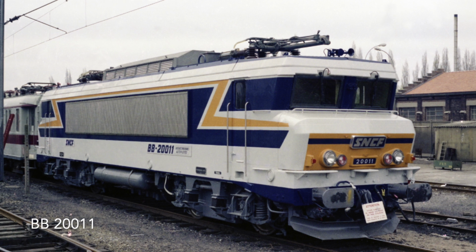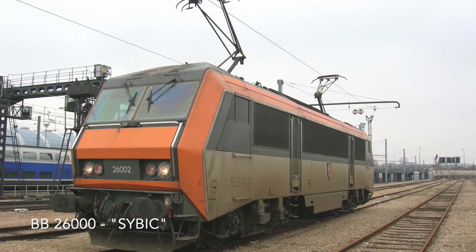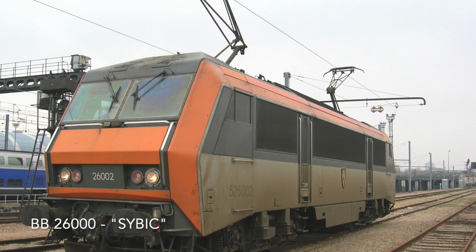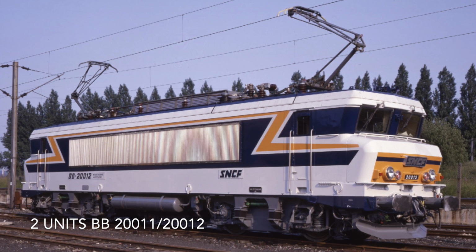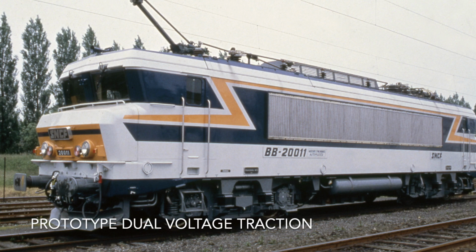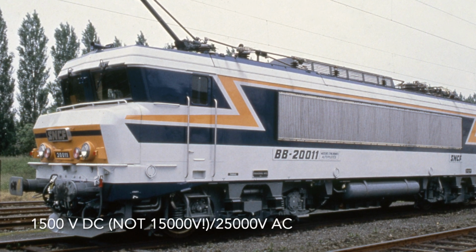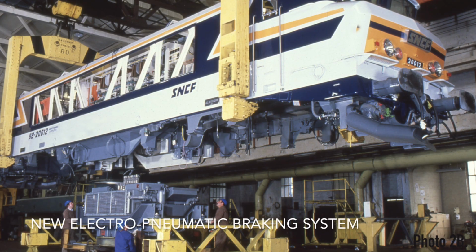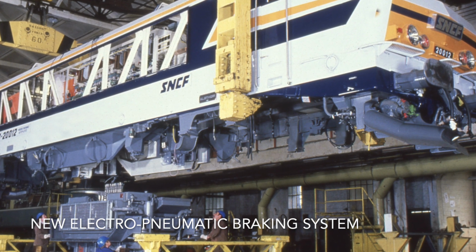Let's have a quick look at the prototype for context. This model is based on a BB 20011. This was a locomotive used as part of the development of a new class of locomotive for the time, the BB 26000, also known as Civic. During this exercise, 2 units were used, the 20011 and the 20012. The 20011 was mainly used to test a new dual voltage traction system that could run under 15,000 volt DC or 25,000 volt AC. The second prototype, ending with 12, was used to test a new electro-pneumatic braking system.